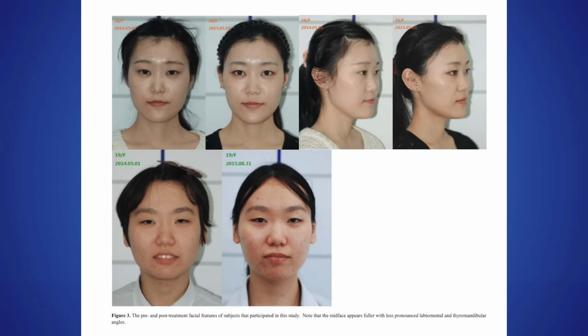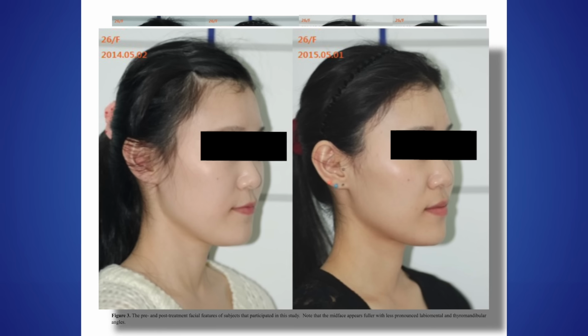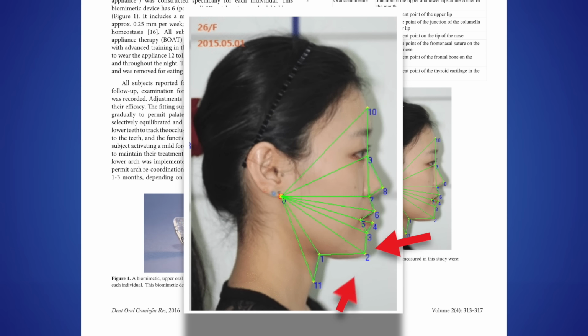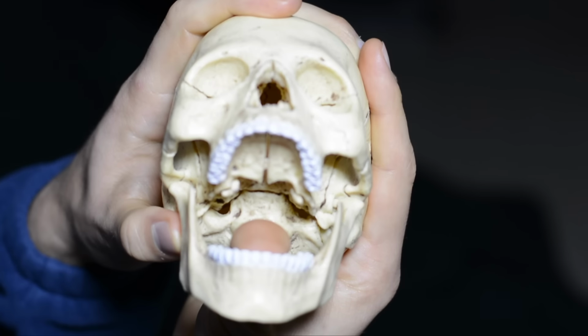And in this research article by Professor G. Dave Singh, what they call facial enhancement has been achieved in a 19 and 26-year-old by applying orthotropic principles for only 1 year. The 26-year-old's eyeliner is giving her a bit of an advantage in the second photo, so let's cover that up. If you look closely, you'll see the 26-year-old has a more pronounced jaw, and the face has come forward a bit, which makes the mid-face appear fuller. In fact, 12 adults in total participated in the study, and several facial angles were measured to track objective change in the face. They found significant changes in the labiomental and thyromandibular angles, concluding that their approach may enhance facial appearance non-surgically in adults.